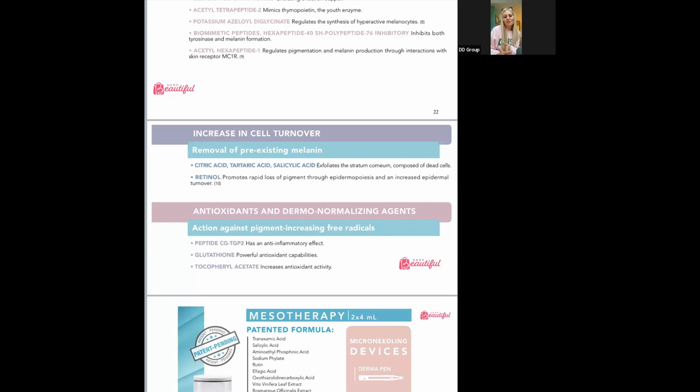Glutathione, that's our powerful antioxidant. As we know, it's in quite a lot of other products that we potentially use already, because it really helps flush out the skin and remove those toxins. And then we have our tocopherol acetate, which is there to increase antioxidant activity along the way.